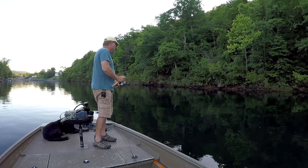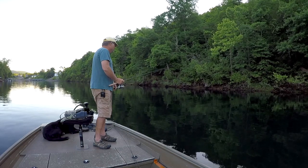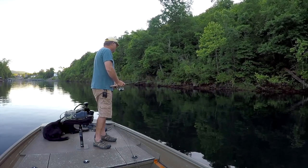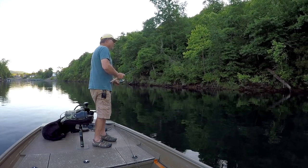I'm working this pretty slow, as you can see. My jig's pretty hard and fast, but I'm letting it really sink and trying to keep it down. Not on the bottom, but pretty close.